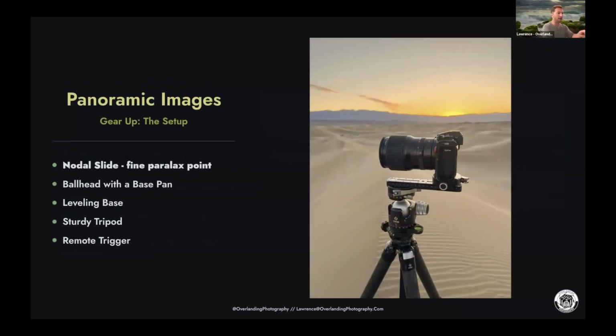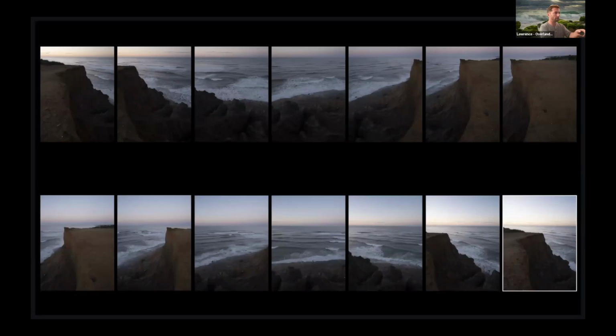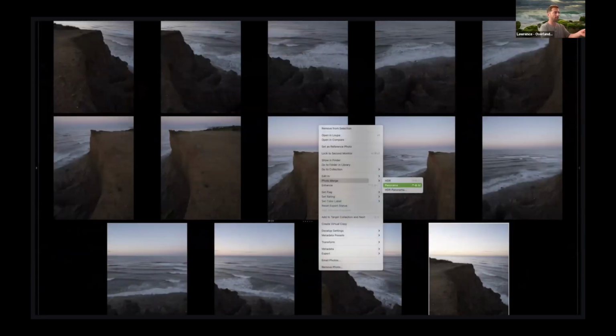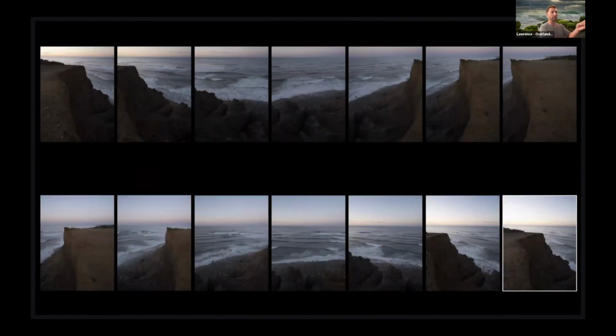Well, I'm going to go back to this slide in a moment, but let me actually go. So a panoramic image basically looks like this. I'm shooting piece by piece and I'm overlapping by, I like to overlap a lot. So I overlap about 50% usually. This particular photo is 2 rows. This is a 2-row panoramic image.